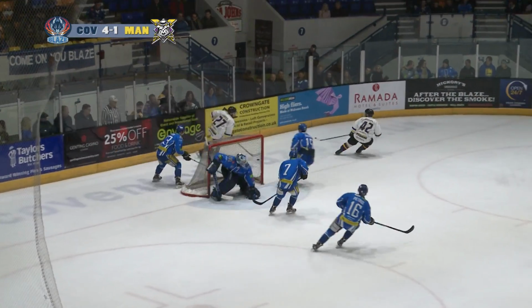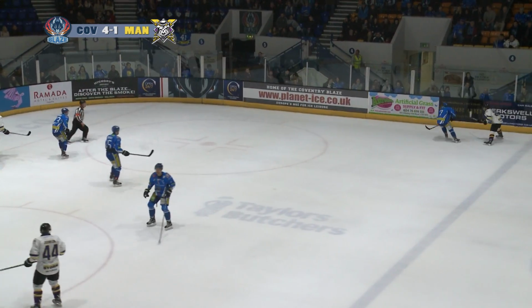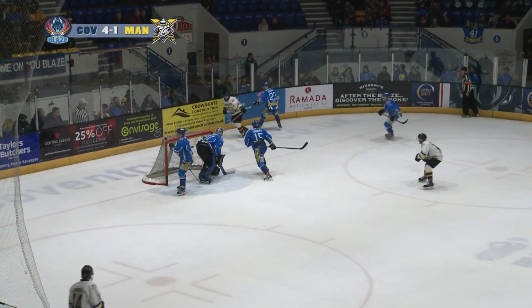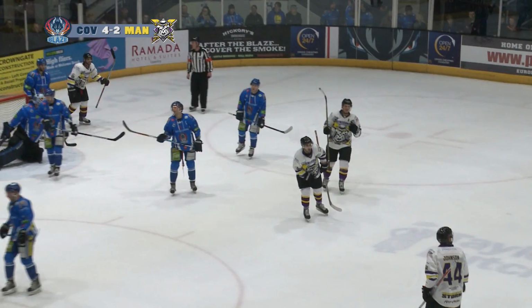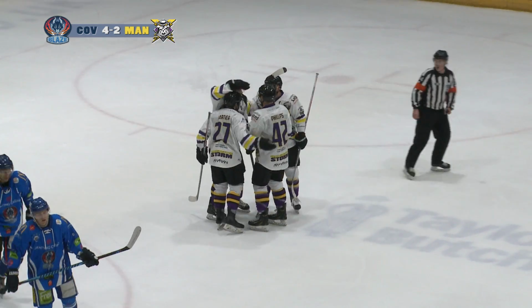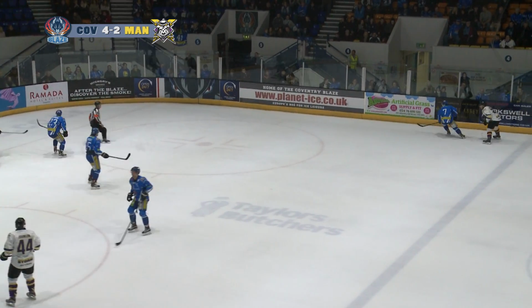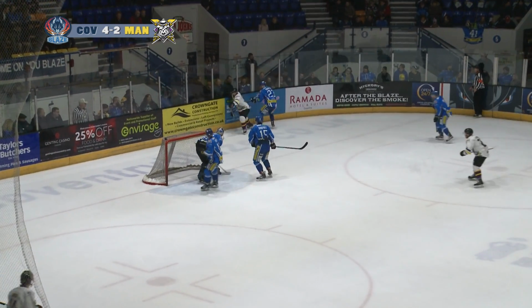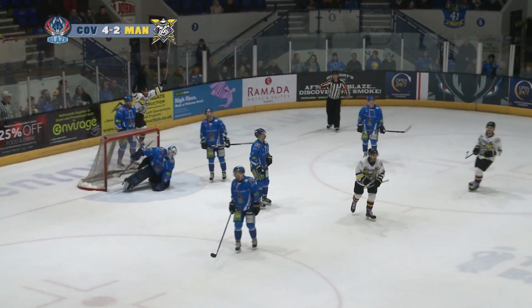Cartier. Robinson took away a passing lane. The Storm will cycle. Johnson thought about heading to the back door. Trabuccio, pinned by Robinson, pass out in front. Oh, that is a great link-up play. Short-handed into the slot, and the Manchester Storm eat into this lead a little bit. What a lovely finish. It's a battle on the boards there with Trabuccio working hard to free the puck up, and then out it comes. A lovely finish there from Cartier.